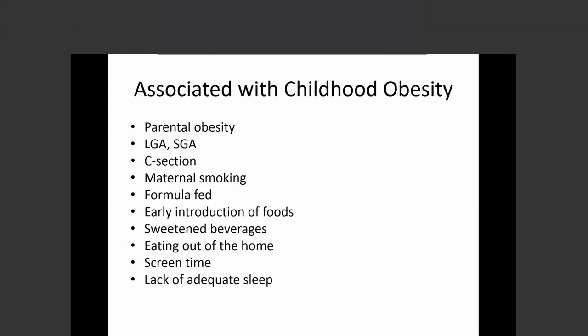Early introduction of foods, and for similar reasons. Sweetened beverages, back when I was a resident, we were advocating for not using sweetened beverages, but using the dental caries as a big reason. But a lot of calories are consumed in beverages, and the beverages tend to not fill you up as much as food, and a lot of increased weight is attributed to how many sweetened beverages the American population drinks.